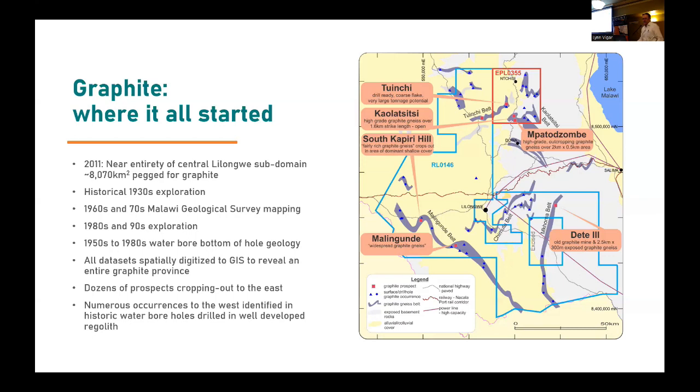So we identified dozens of prospects cropping out where rocks were exposed to the east, which is the area in grey over this side, and the areas that are weathered are in the yellow to the west. We identified numerous graphite occurrences in historical waterbore drill hole logging. We put all that together. This is the early story we came up with on graphite specifically: that substantial graphite did occur in this highly weathered area to the east of these exposed rocks.